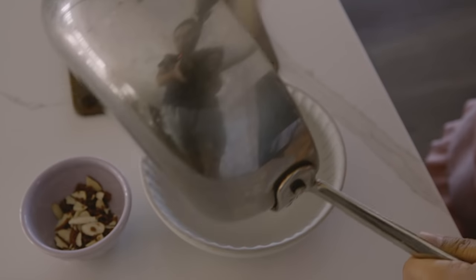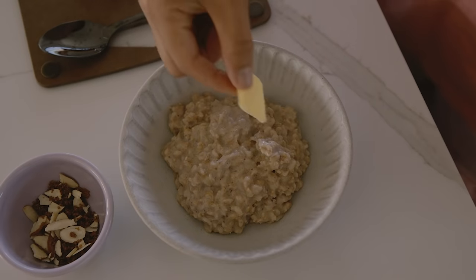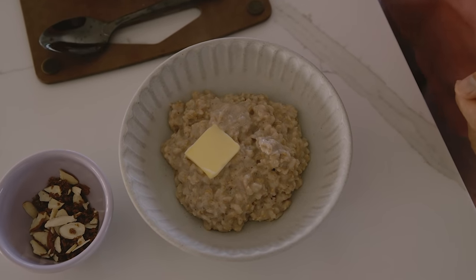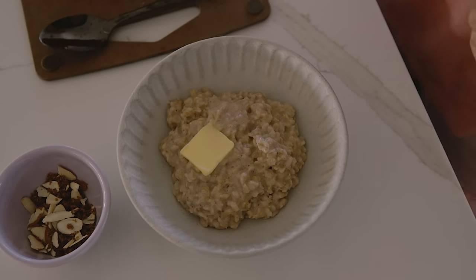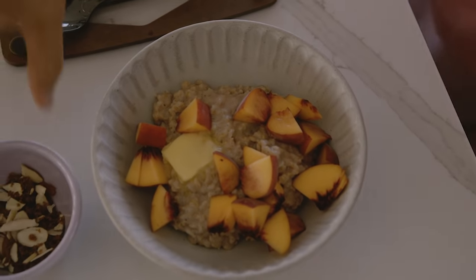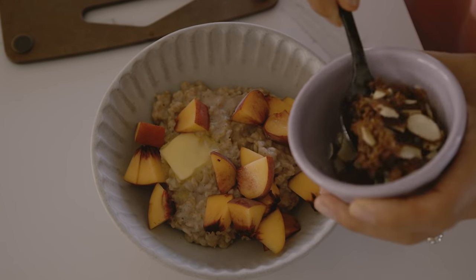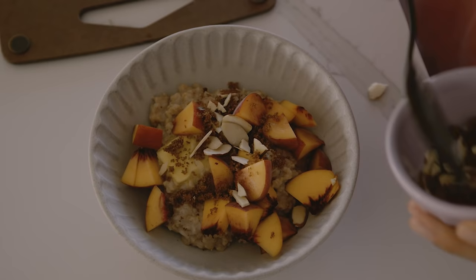Yeah. The oatmeal is done. This is a new thing. I like adding butter to my oatmeal. It makes it extra creamy. Our peaches. And then for my toppings, I have brown sugar and sliced almonds. Sprinkle it on top. Bon appetit!